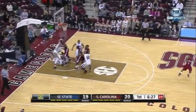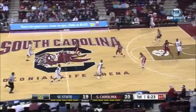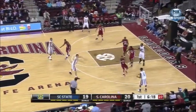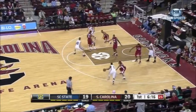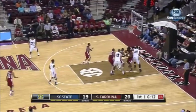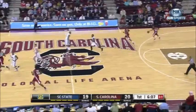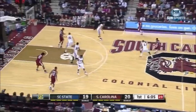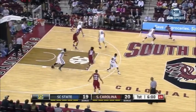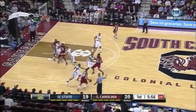Nice move by Mitchell. So do you care to guess who Lakeem Jackson was mimicking? I don't know who that would be. Leonard off the curl. I'm telling you, one thing Frank Martin has got to like is every time a ball is on the offensive glass, Kaichinis is up there to get a hand on it, whether or not he pulls it down or not. He's already got four rebounds.